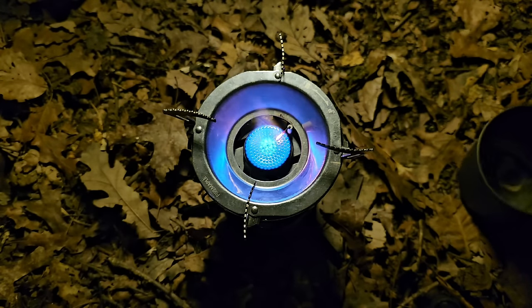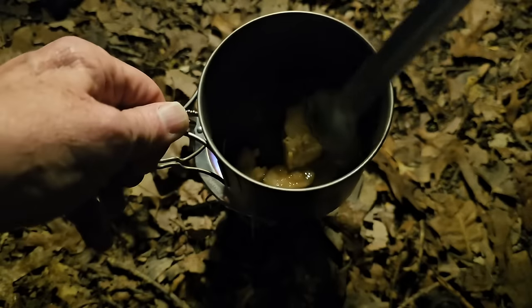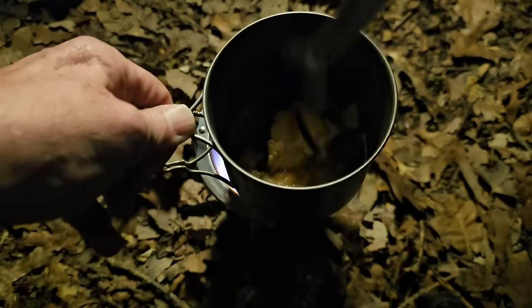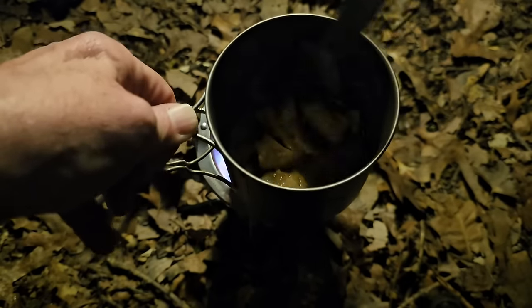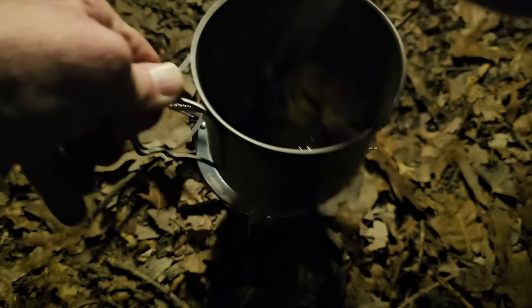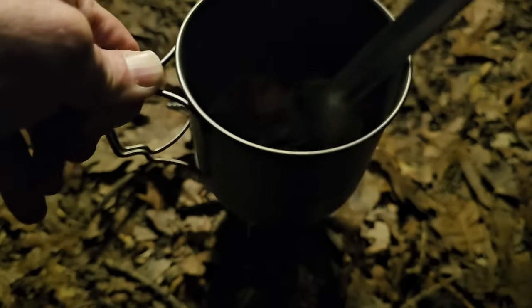But first thing that's going to go in here is our butter and brown sugar mixture. We want to melt that a little bit. Don't want to keep it on the heat too much. This does not take long to cook at all.